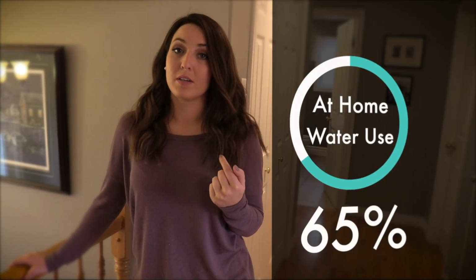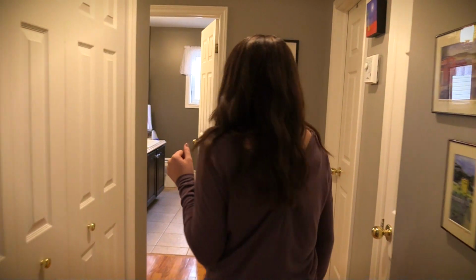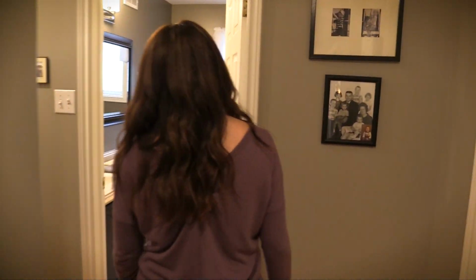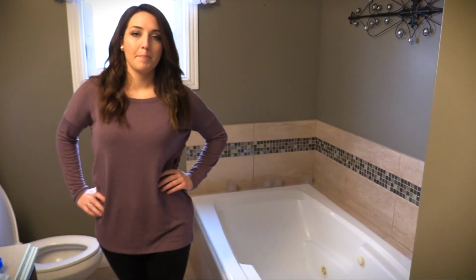Well, there's lots of potential reasons why, but let's take a look right here at home at where we're using the most water. 65% of at-home water use occurs in the washroom. So let's start there. Great. And I heard Conservation Corps gave out these water-saving kits. Anything in there to help us save water in the bathroom? Of course. Great. Okay, so now that we're in here, where do people use the most water in the bathroom?